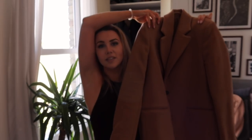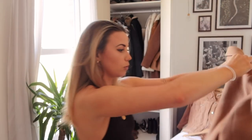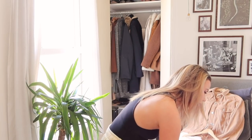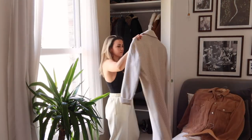This is my most worn coat ever. I really want it in black because it's honestly the best coat ever. I nearly bought it in black this year and I didn't, and I'm really annoyed at myself because it's just such a good coat. So that's definitely one that I need to get this year.